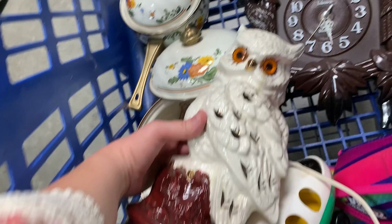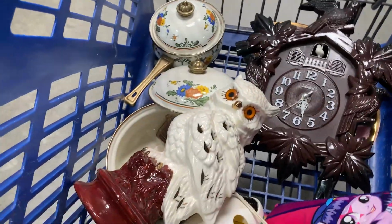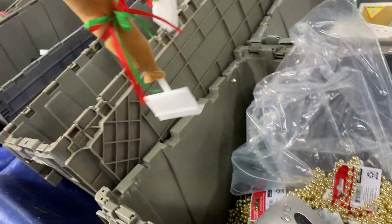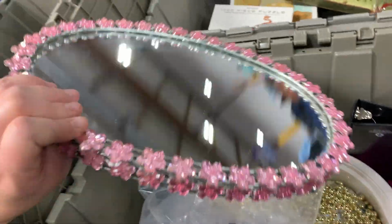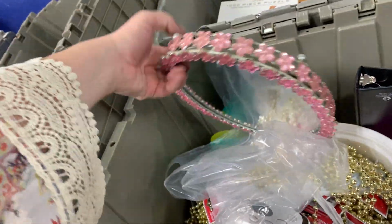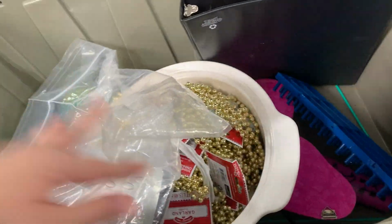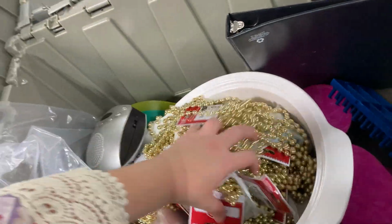Huh. It kind of goes with our little theme here. Coasters. Reindeer ears for your car, I believe. Ooh, what a pretty little vanity mirror. We got beads.